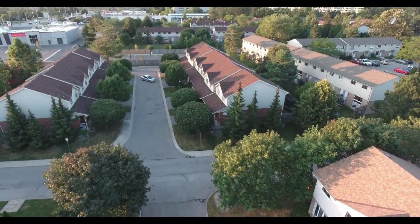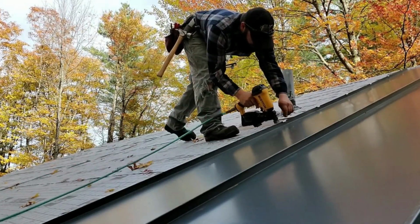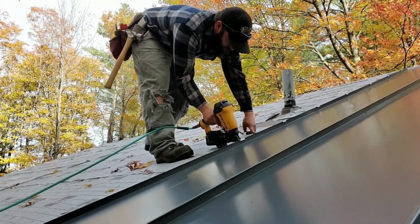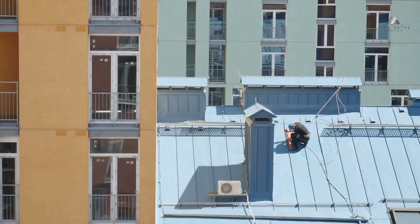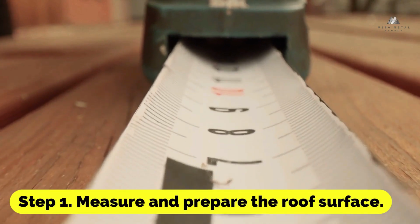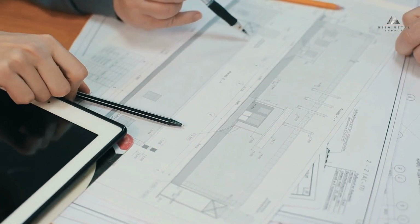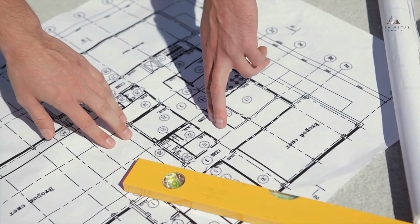Installation procedure. To guarantee that the roofing system is correctly fitted and operates as intended, various stages must be carefully and perfectly carried out during the installation of metal roofing. The typical procedures for installing metal roofing are here. Step 1. Measure and prepare the roof surface. Taking measurements and making sure the roof surface is ready for installation are the initial steps in installing metal roofing.